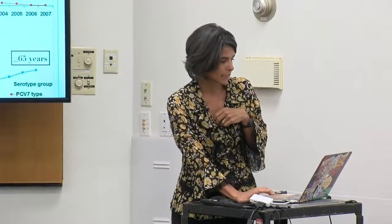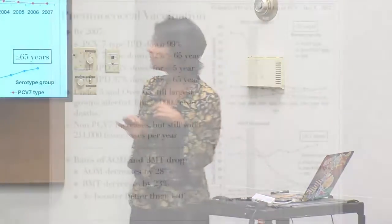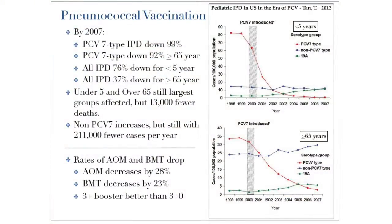So this data here is very cool, I think. Any graph like that, I love that. Big dramatic change in the graph that I can see. So this is the effect of PCV7, the first vaccination that came out in 2000. And overall, if they just looked at the invasive pneumococcal disease caused by the types of pneumococcus in that vaccine, they dropped 99%. Huge, huge drop. That's all groups.